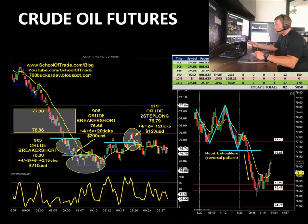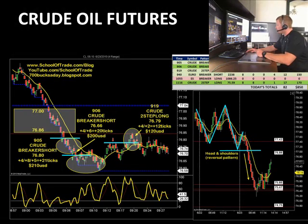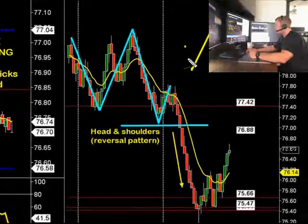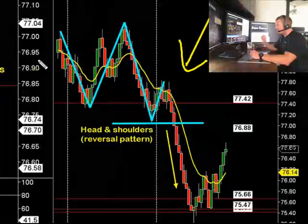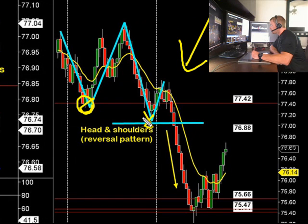Now, we took a couple on crude, one on euro, one on the S&P, nothing on gold today. The first 3 trades here were all on crude. Now I want to move my focus first to the lower right hand corner here. I want you guys to notice we have a head and shoulders pattern here. This is kind of a sloping down head and shoulders pattern, but you can see we have the neckline. There's your head, there's your shoulders. So there's your head and shoulders pattern.